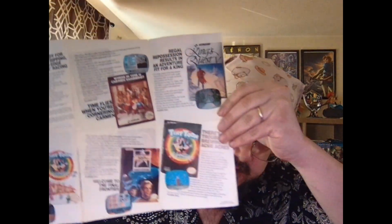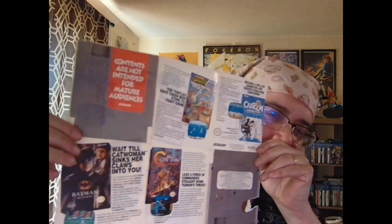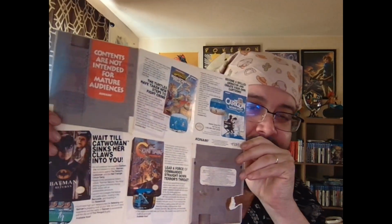Ooh, this one is like a poster. This is pretty neat. It's ripped, but it's still neat. It's a full-out poster with games that are coming out. Contents are not for mature audiences. That's pretty neat. It's ripped, but it's a pretty neat piece of nostalgia. That's pretty cool. Put that with the booklets.